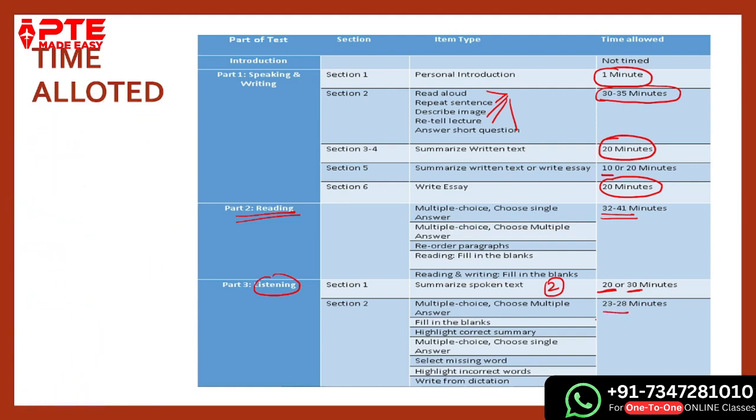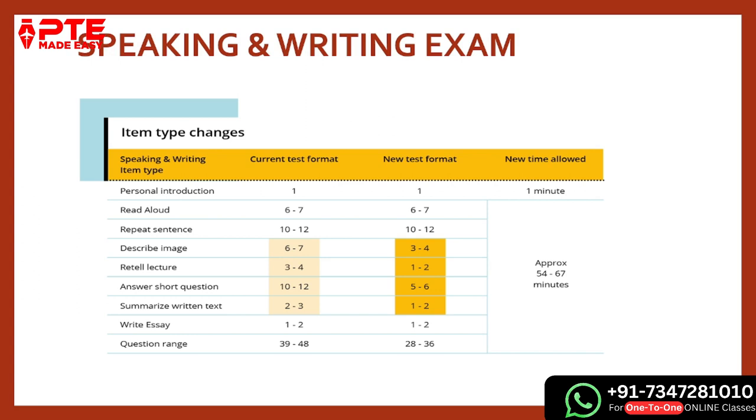So now you know what exactly is the timing or the time allotted for every single task and what is the scoring of the task. So we are going to focus on the strategies as per the importance of the particular task. We are going to prioritize practicing the tasks which are most important. First of all, let us proceed on to speaking and writing exam.